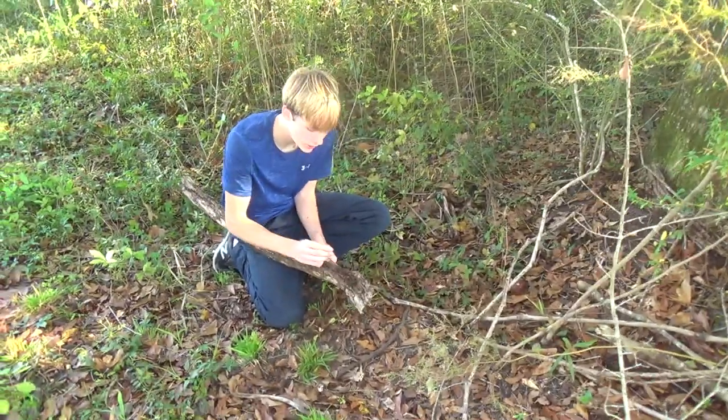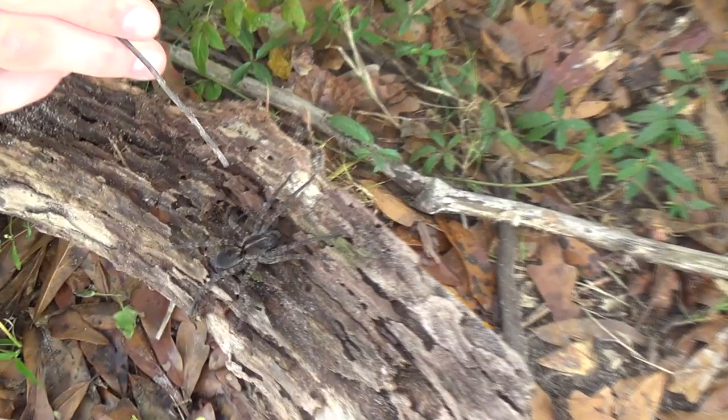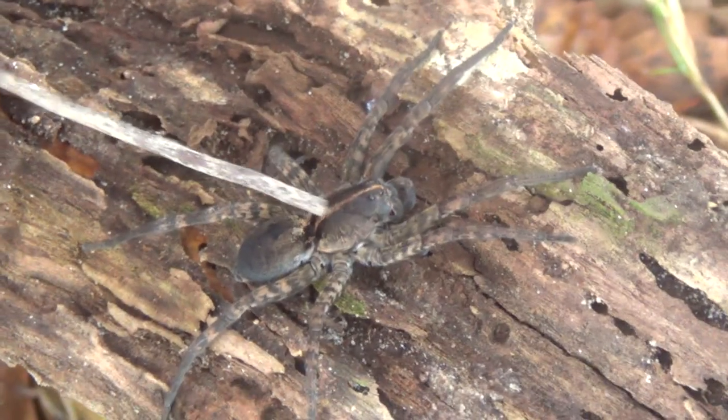And on this one, you'll see it has a light brown band going down, and that's something that some of the larger wolf spiders in this area will have. And up close, I'm actually seeing these little bandings all across this brown banding, which is pretty cool looking too. I've never noticed that. It's very cool.